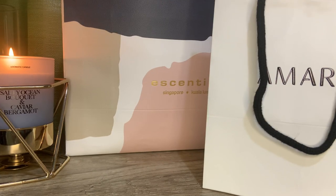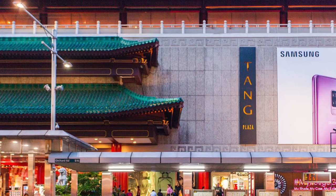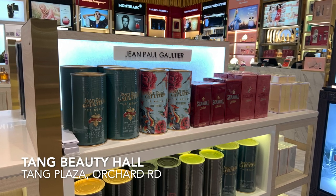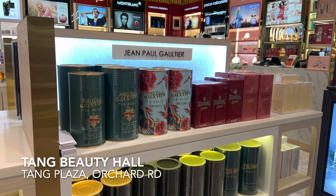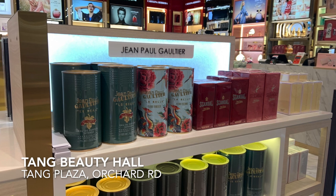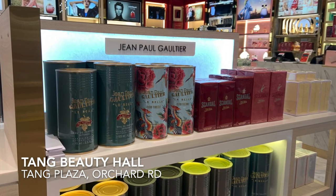For cosmetics and perfume needs, I also recommend you visit Tang Beauty Hall at Tang's Plaza at Orchard Road. They have an entire section on the first floor dedicated to cosmetics and perfumes alone. The SAs are also the nicest to say the least. A big shout out to the Christian Louboutin SAs and the ones at the True Sardi counter at Tang's. They are the nicest when we were there.